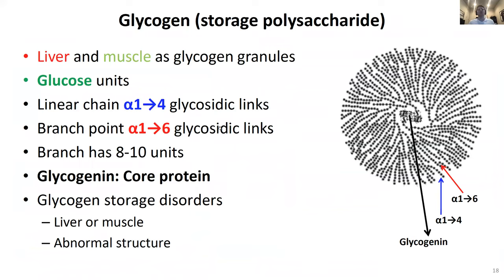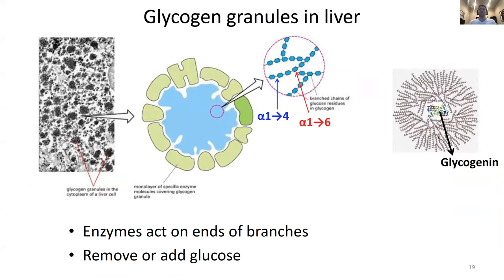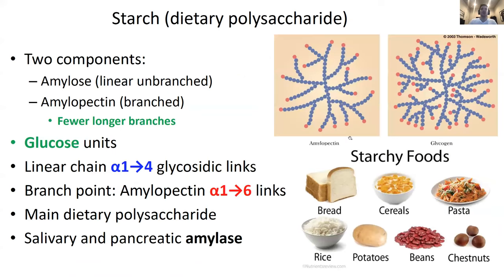Okay, here's what I was going to say about glycogen. You're going to make linear chains, these really long chains of 1-4 bonds, and then you're going to branch them out. By branching them, you're making it more compact. You don't have these long linear chains. You have a compact form of it. And glycogenin is your core protein in the middle. You can see here these long chains, these alpha 1-4, so the 1 carbon to the 4 carbon, but the branch points are 1-6. I'm bringing this up because the glycogen storage diseases correlate with this as well.